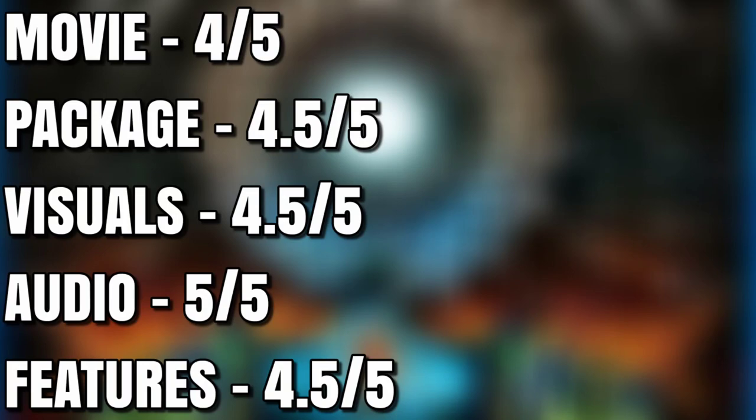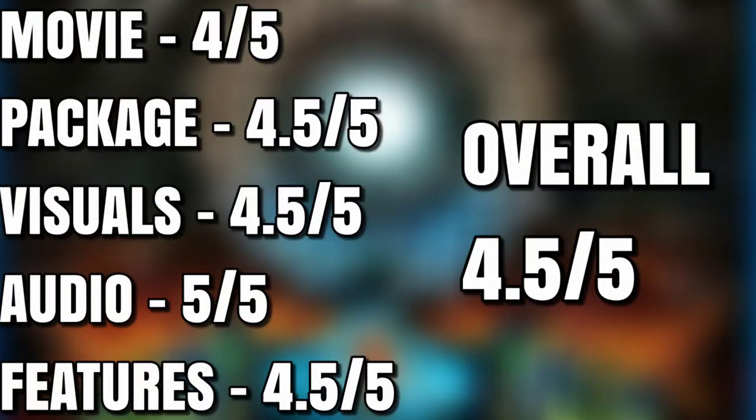So for an overall, guys, like I said, the movie was a 4 out of 5. Packaging is a 4.5 out of 5. Visuals is a 4.5 out of 5. Sound is a 5 out of 5. Special features is a 4.5 out of 5 for a combined overall score of a 4.5 out of 5 for this release of Event Horizon from Scream Factory. One of the highest marks that I've ever given any disc review.